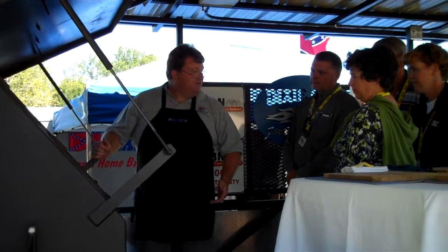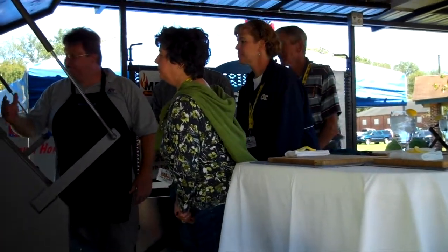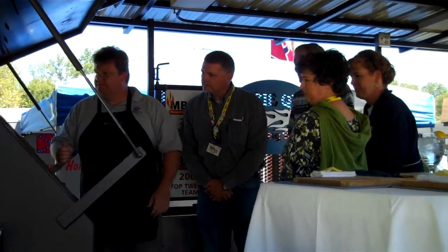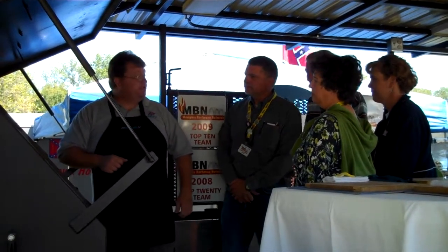That right there is our whole hog. Everybody wants to take it. Thank you, very pretty. To me, this is the way a hog should look. A nice mahogany color, not real dark. The hog comes from C&B Processing out of Milledgeville, Georgia. They do a great job for us getting us a hog.